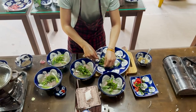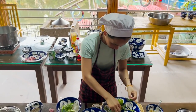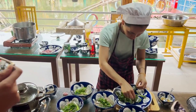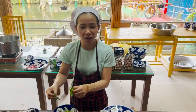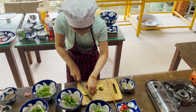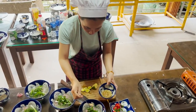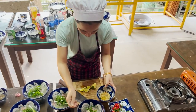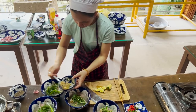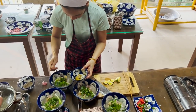Looks amazing. Awesome. What's that one, Ling? Basil. Thai basil. Yes. Then after that, get a little bit of garlic oil. That's garlic oil. Yes, garlic oil.